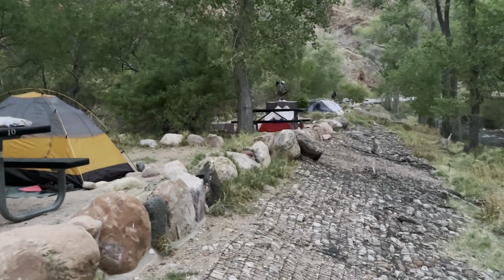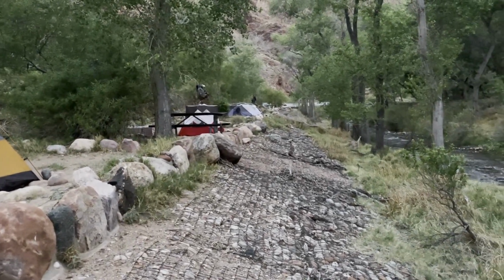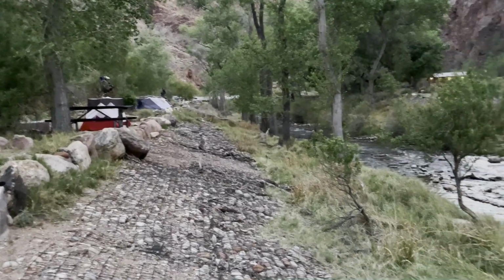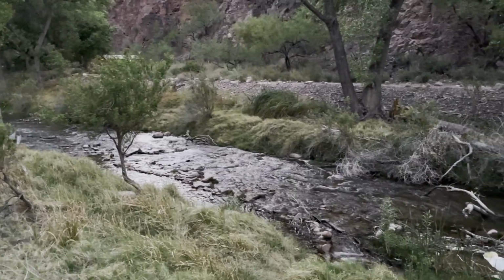There's all the campsites down that way along the river. And we got to listen to this all night long. It was great.